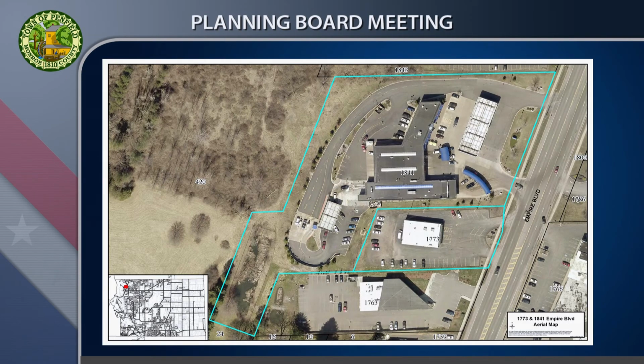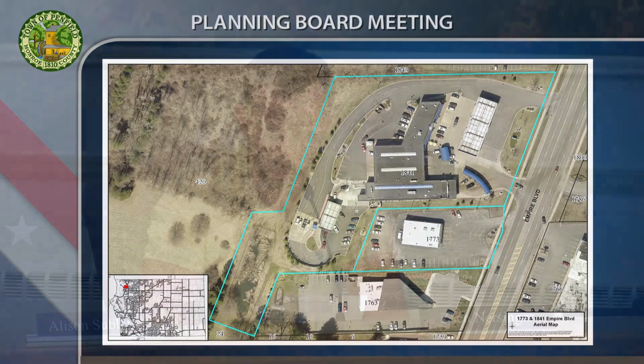Application number 18P-0025, SBL numbers 093.15-1-65 and 093.15-1-64.1.